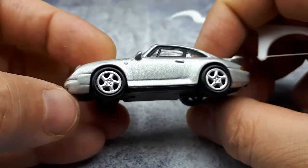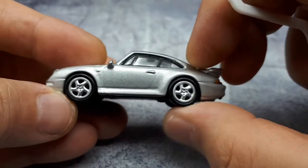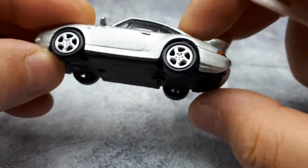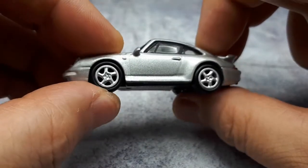I would have liked to have put a brake system into these wheels because there's such an air gap there. I do like that there's actually air passing between the spokes. You can see on the far side, the air there. So that's nice. It's just missing brakes.